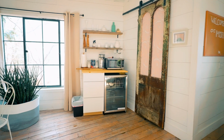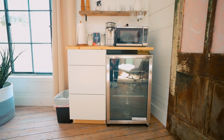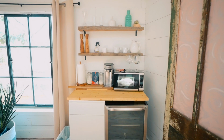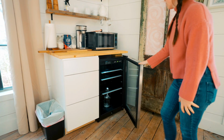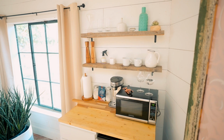Over on the other side is a kitchen area. It's a pretty small kitchen. I don't say you'd be here for a couple of weeks at a time. It's probably just a small getaway, but you have a kitchen, you have a mini fridge and a coffee maker, and some shelves with some dishes for you, and a microwave, which is really nice.